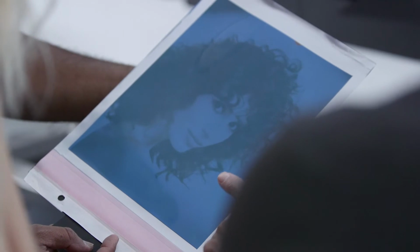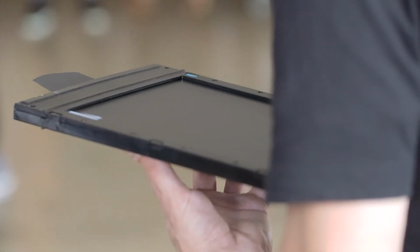I can't wait to see what happens with this. I'm really excited just to see them all together. Yeah, because we've got to wait. There are so many photos. We've got to wait a week to see them. That long? Yeah. Well, you've got to scan them, let them develop.